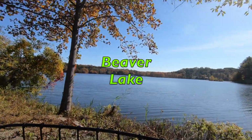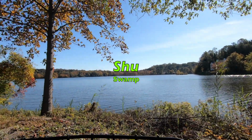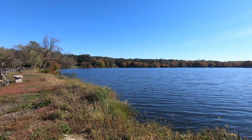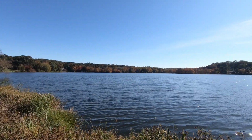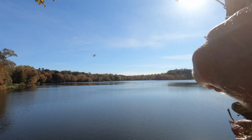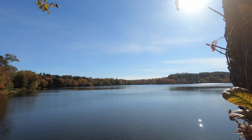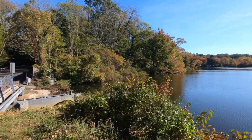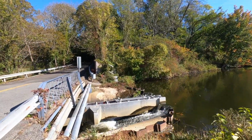That's Beaver Lake. On the opposite side of that body of water is the SHU Swamp. What a beautiful spot. Not the easiest place to get to. There's no parking anywhere in this village, so I'm parked over at SHU Swamp. I'm good there till 7 o'clock. Right back there, there's a small tunnel that lets the water breeze through and allows the fish to migrate in. This is where the fish come in from the salt water into the fresh.